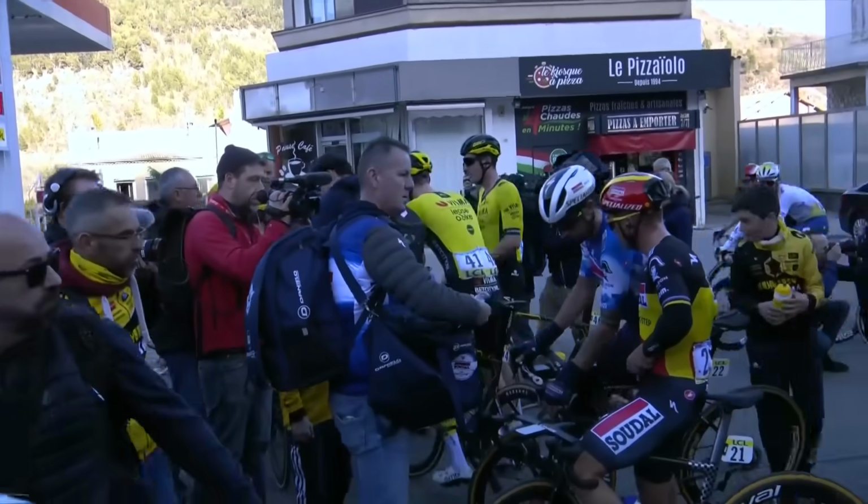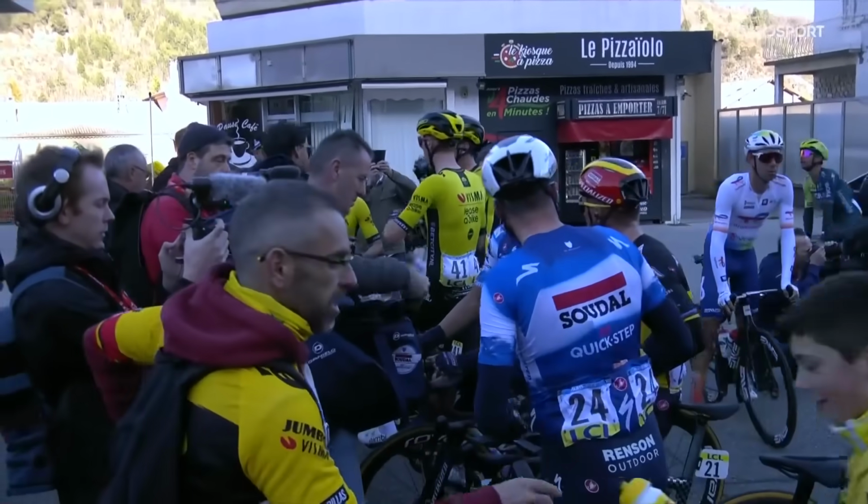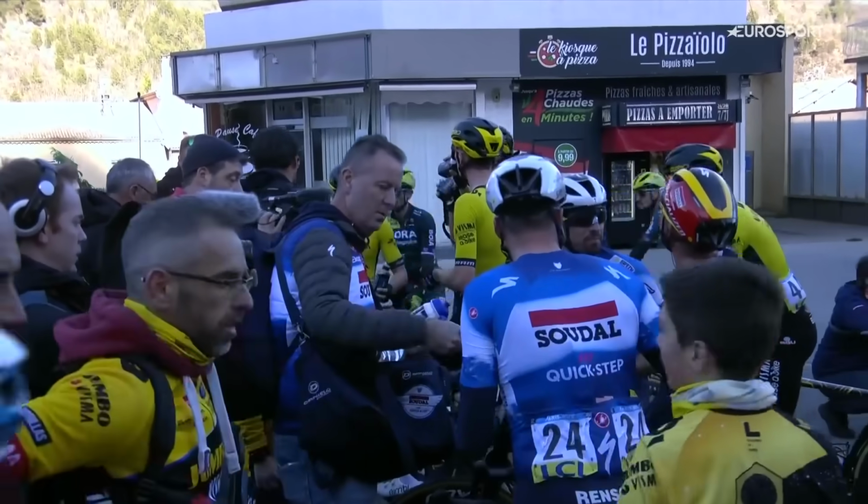Handshake, job done for him. Job very much done for Visma Lease a Bike. Visma Lease a Bike contributed all day long, and they had their reward. Hard lines for Lidl Trek, just not happening for them this week.